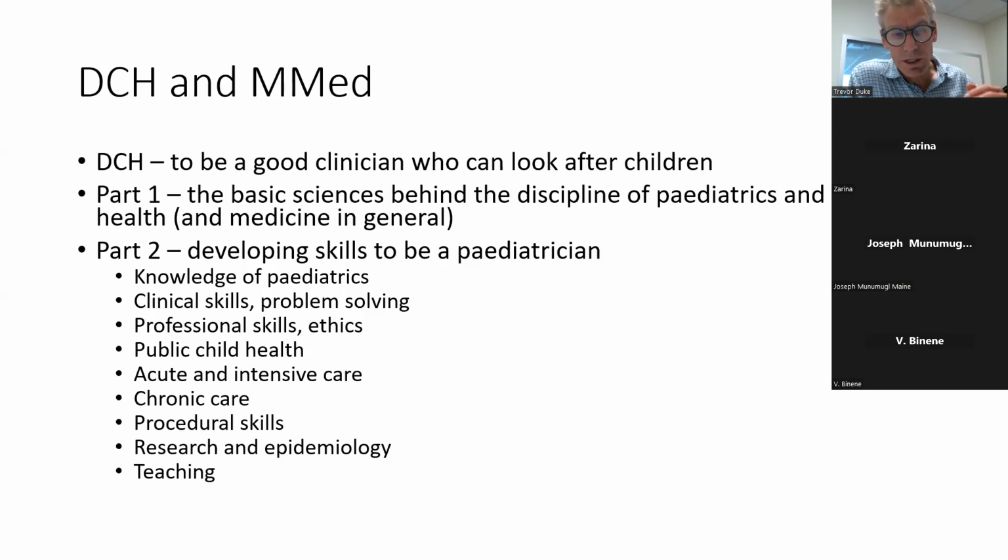The diploma, as you know, the entire pediatric training program includes the first year, which is the Diploma of Child Health, the DCH, and we have this year, I think, 8 DCH candidates enrolled. And that's really training you to be a good clinician who can look after children, not necessarily a pediatrician, but someone who's a good basic clinician who is competent in looking after children in a district or provincial hospital.